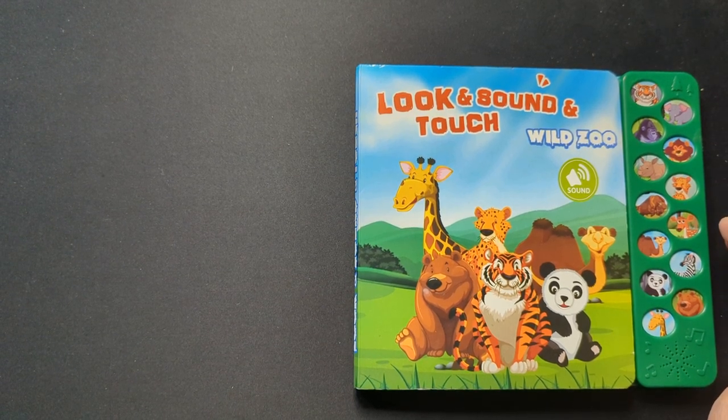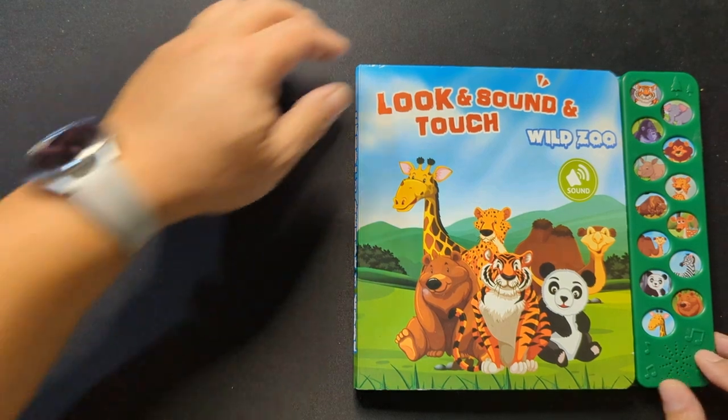Today, we've got a real treat. We've got a book with sounds. Look and Sound and Touch, Wild Zoo.